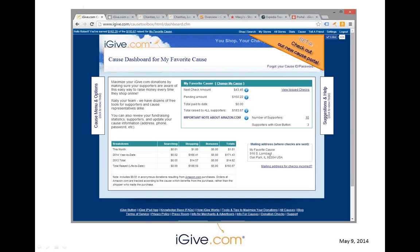So another question, interesting question here. Any plans for iGive to use direct deposit rather than mailed checks? We've looked at it, and at this point, we do not believe that most of the causes would like that. We keep looking at it, but at the moment, there are no plans. But I asked at the beginning for suggestions and desires, and so we'll file that one away in the, gee, someone would like direct deposit file.